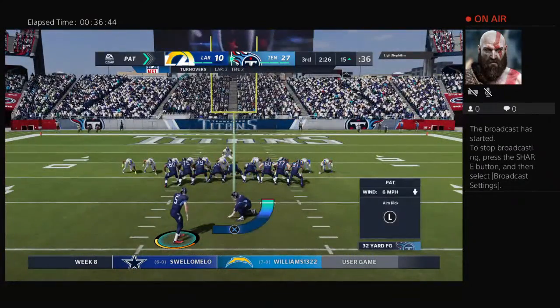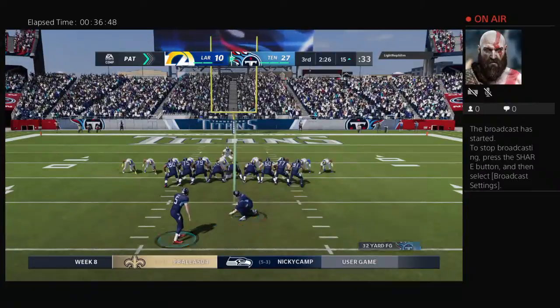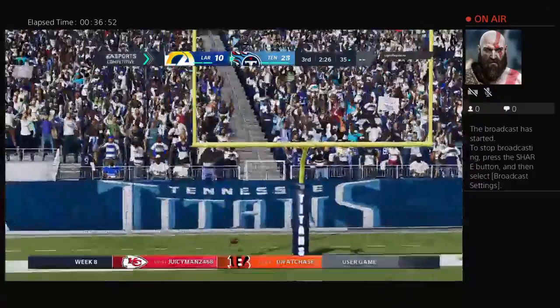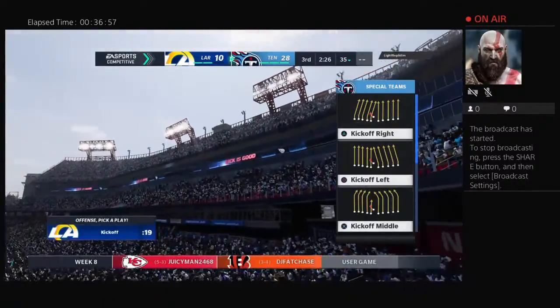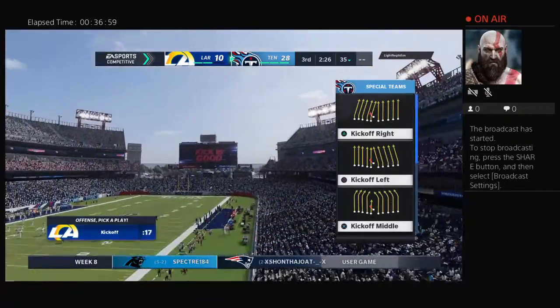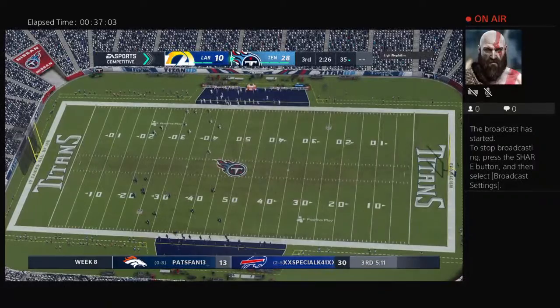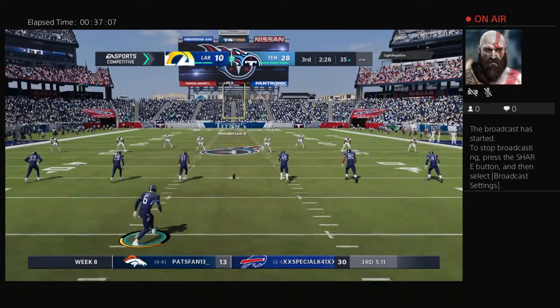Gano now to add the extra point. And the lead is up to 18 now. Makes the score Titans 28, Rams 10. So they throw the pick six.